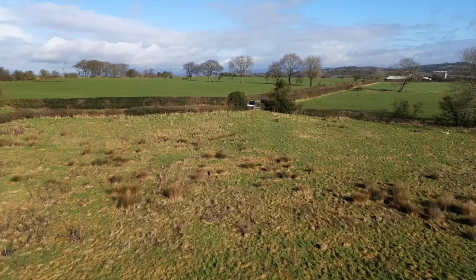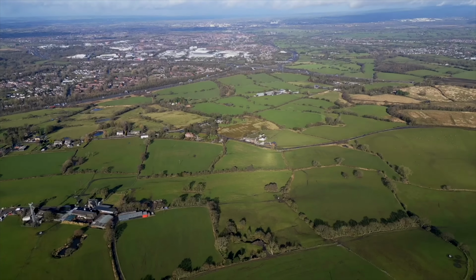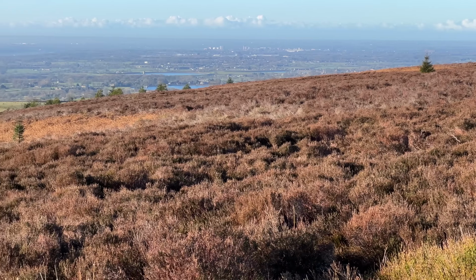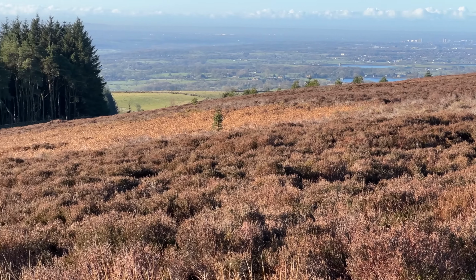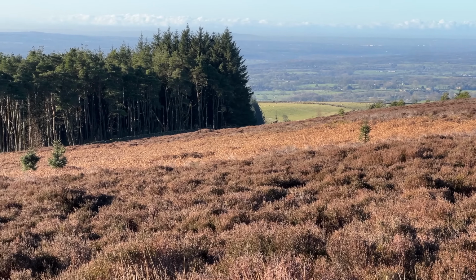So where am I and what am I doing? Well, I'm in Lancashire, a beautiful county, and we're not far from the west coast and certainly not that far from the Lake District to the north. It's a really nice melting pot of habitats. We've got moorland, forest, low-lying grassland, the coast, and a really good opportunity here to create something rather special.